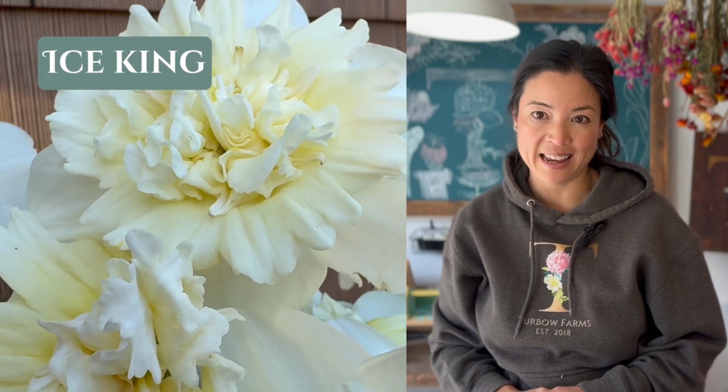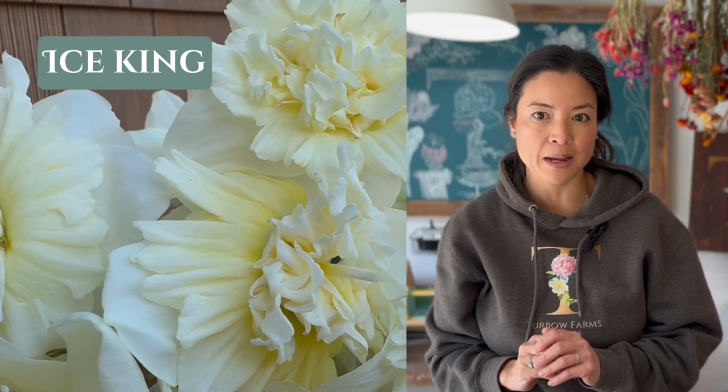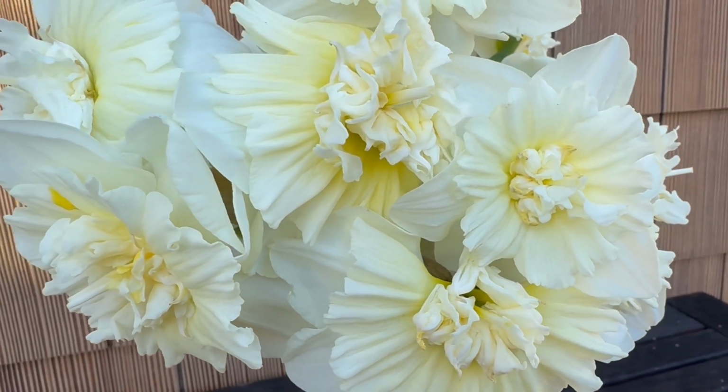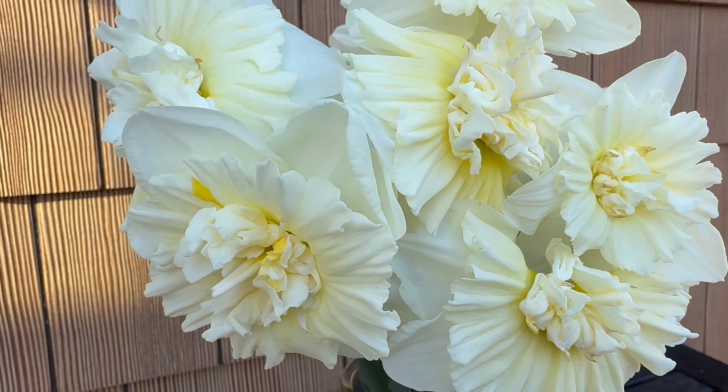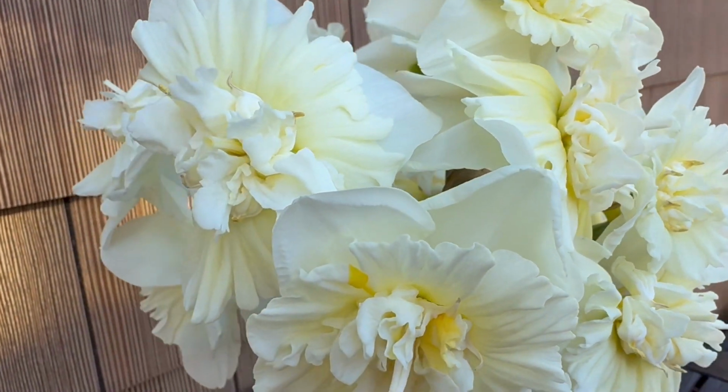We have Ice King, and this variety absolutely lives up to its majestic name. Now, please don't ever ask me who my favorite child is, but if you were to ask me which Narcissus is my favorite, I'd really have to say Ice King. These pure white beauties just simply stop visitors in their tracks. The contrast between the pristine white petals and the ruffled cup creates such drama in the garden.